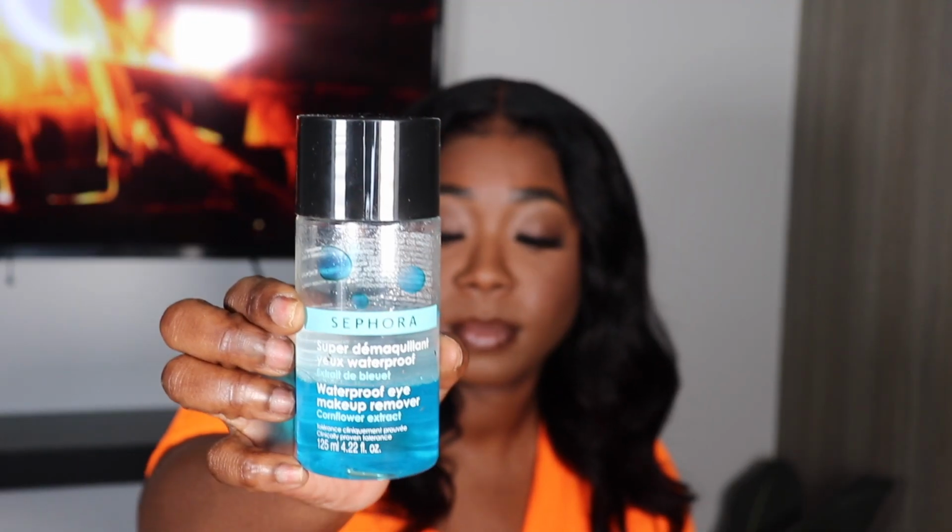Now we kind of have makeup. I don't know, kind of skincare, but not necessarily makeup. So this is the first product that I am going to tell y'all about that is part of the Sephora Collection. The Sephora Collection is 30% off throughout the whole sale, so take advantage, y'all.